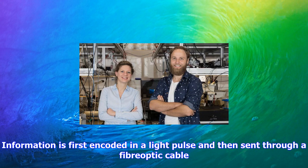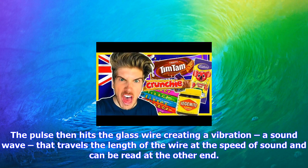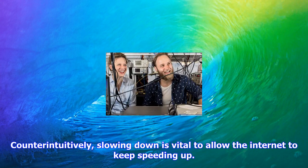Fiber optic cables carry light pulses, which run through them at the speed of light, enabling near-instant internet connections. But as the volume increases, the receiver can be overloaded, too many signals arriving at the same time. Think of it like cars trying to exit a multi-lane highway. They need a space to slow down to exit safely, Professor Eggleton said. By transforming the light into sound and slowing it down, the receiver gets breathing space to process all the information.